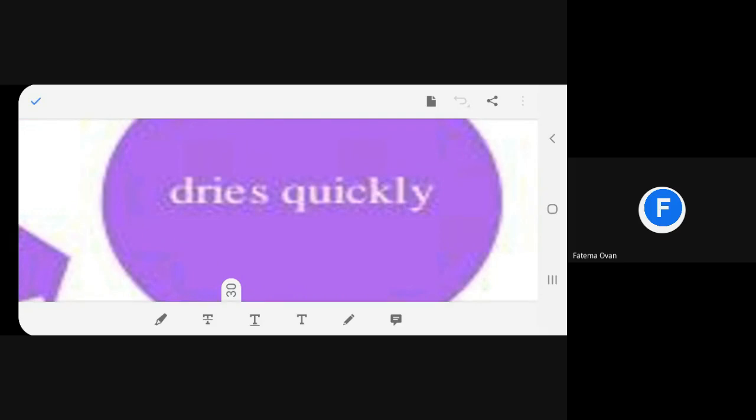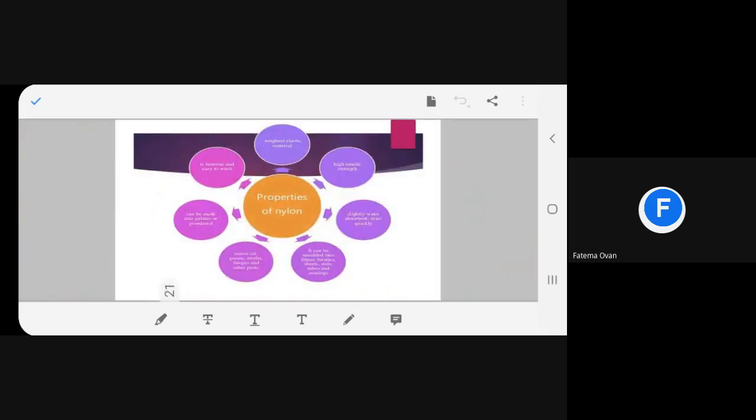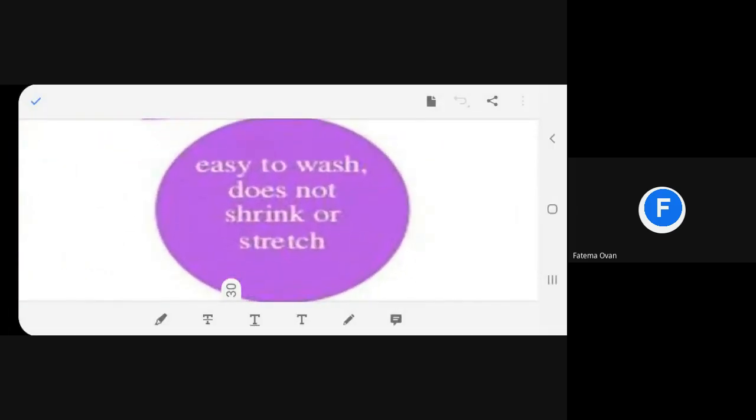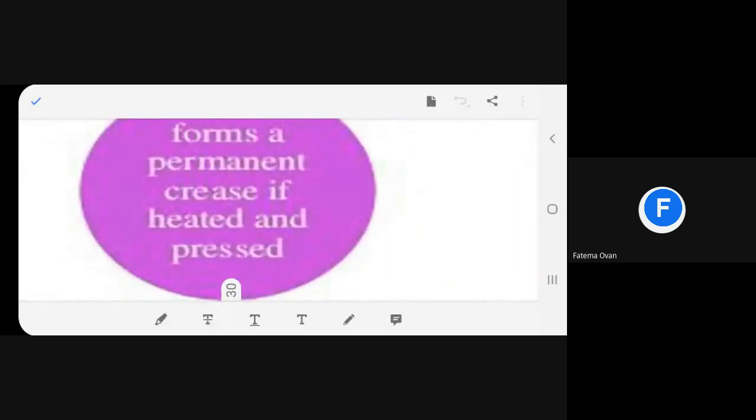Dries quickly. Easy to wash, does not shrink. Sometimes you have seen that if you soak cotton, it shrinks. This does not happen with polyester. Next. The permanent crease when heated and pressed. If you iron it, after washing also the crease remains the same. You understand? Once you have ironed it, it remains so after wash as well.